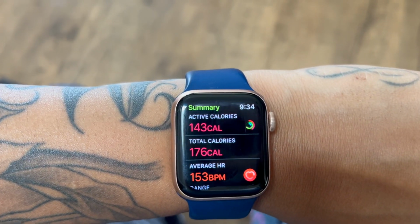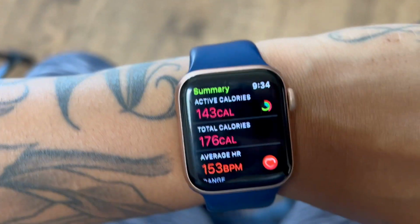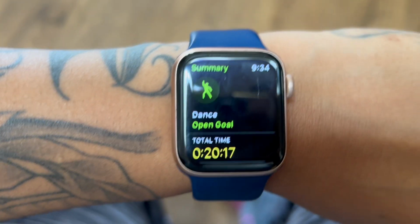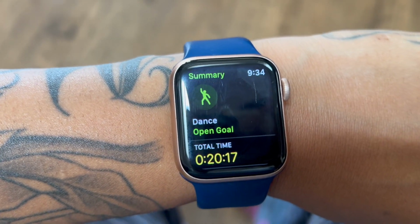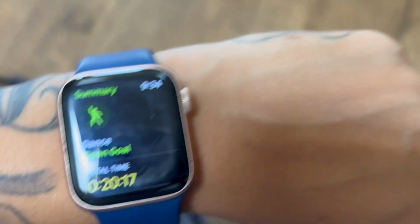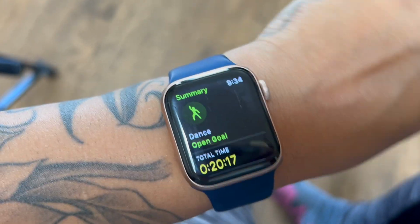That is what it's looking like, guys. It's hard to show you guys while I'm holding the phone, but I danced for 20 minutes and those are the calories I lost. So good workout. I could only do 20 minutes today. So the shower and I'll see you guys back.